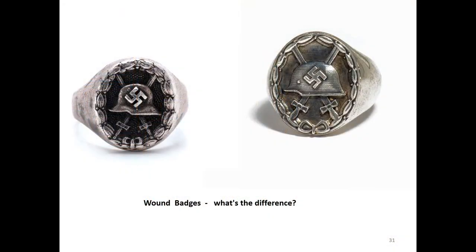I'll give you a minute to study that. What's the difference here in these two rings? They represent the wound badges. I'm going to guess these are post-war, but you can tell the whole story about wound badges. There's a book out on wound badges worldwide. I have a book on that, and every country has some type of wound badge. Of course, we call it a Purple Heart. Because once you take the uniform off, unless you have a hat with a Purple Heart on it, it's another way to show that you served in combat or were wounded. And they came in, of course, black, silver, and gold, depending on the number of wounds or the severity of the wounds.